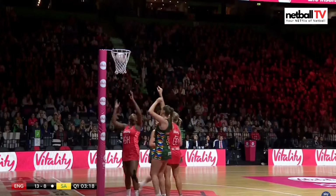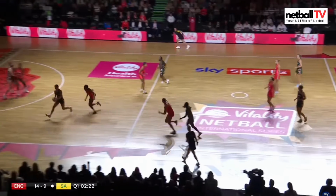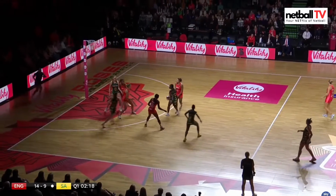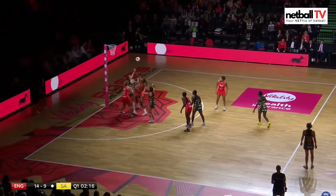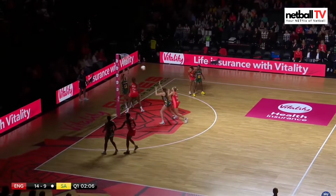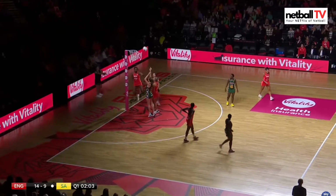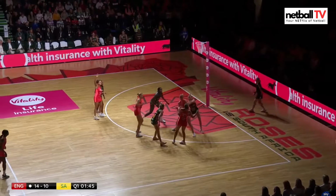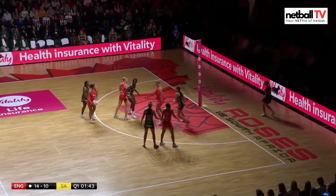Talliard and Venter have a great connection so far. South African attack are managing to feed the ball nicely into them. Lot of confidence. England defense trying to make it difficult for them. Trying to stop them. Venter gets another nice goal. I want you to watch here the two shooters. England, just both of them getting stuck behind those defenders.